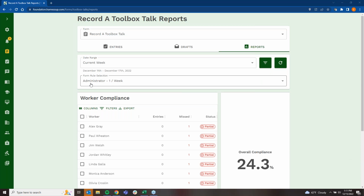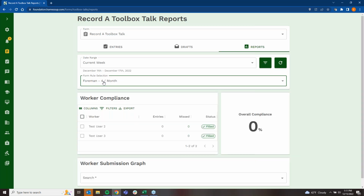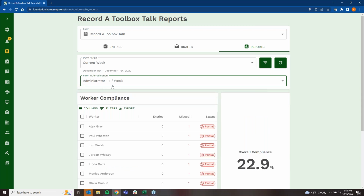We can go ahead, set up a rule for the team, and say, from an administrator perspective, we want an administrator doing this once per week. You can set it up, say, foremen are doing these 4 per month. You can set it up kind of however you need. Whatever rule you want per form, per role, you can each have a different rule.